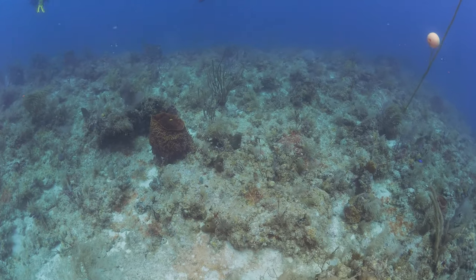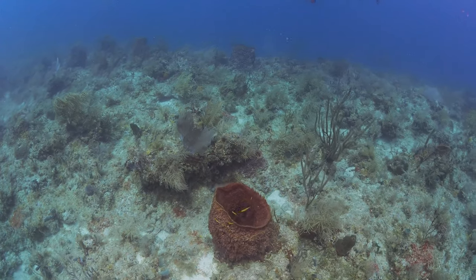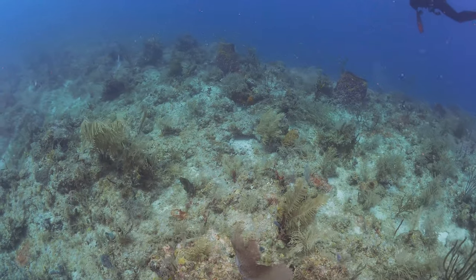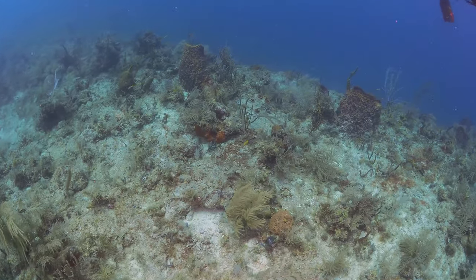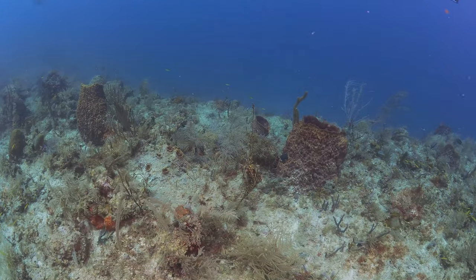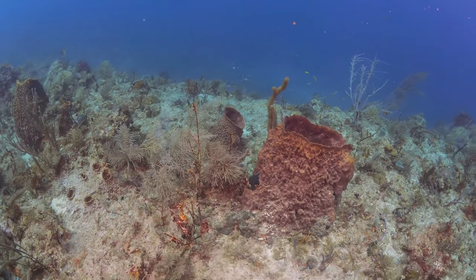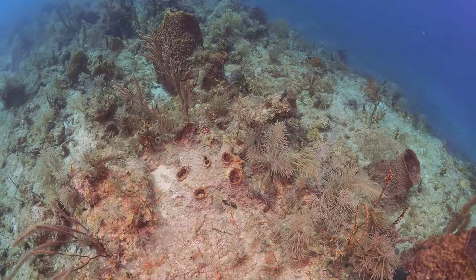Let's start at Conch Reef off Islamorada in the middle Florida Keys. This video from summer 2019 still shows ample evidence of the effects of Hurricane Irma, which hit the Keys in fall of 2017. Massive amounts of sediment from Florida Bay were spread onto the reef tract, smothering sponges in parts of the lower Keys, but these sponges escaped that fate.